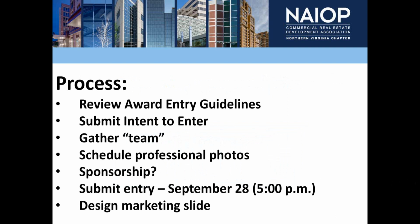Once you've identified a project, there are a few simple steps that we need you to go through. First, submit an intent to enter by August 30th. These entries are monitored by the NAIOP staff, and they monitor them for a couple of reasons. One, we check to see if there are any duplicate entries. Maybe you've submitted an intent to enter, but so has somebody else on the project team. We want you to work together in order to have the best submission possible.